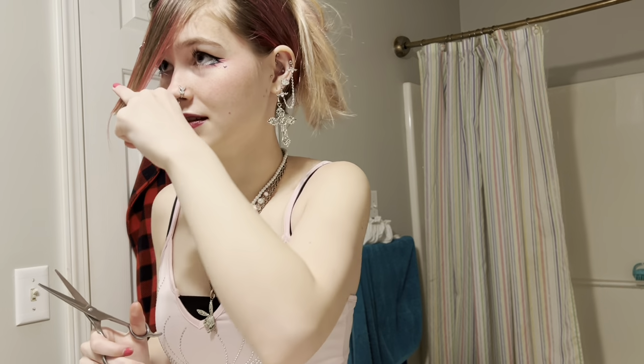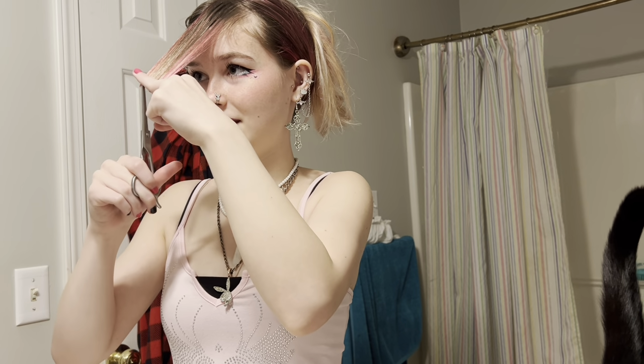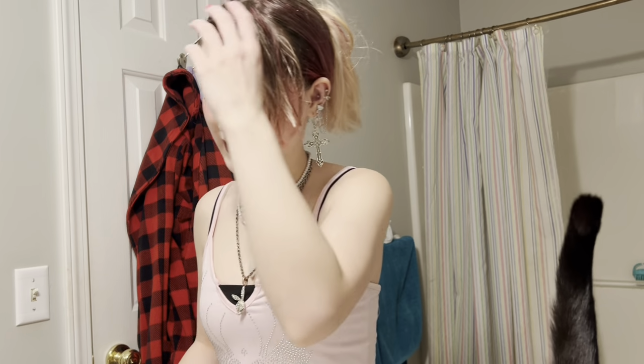Okay, I kind of forgot how to do this, but I think we over-direct it parallel to this line, like this, and then just cut. Doesn't make any sense. I also don't know why there's long pieces in here. Bonnie is very curious about this. Okay, because you gotta get that feathered look or whatever. Or that swoop. Did I ruin my hair?